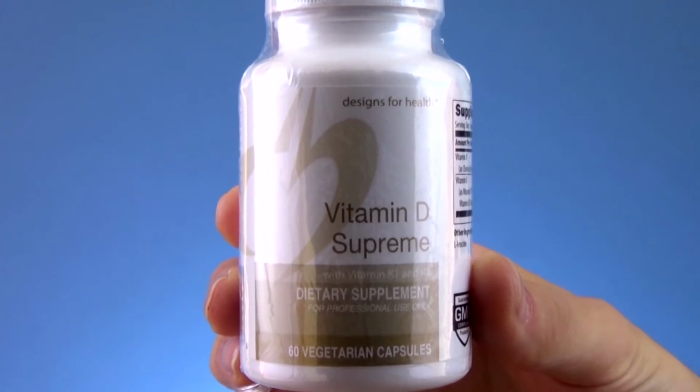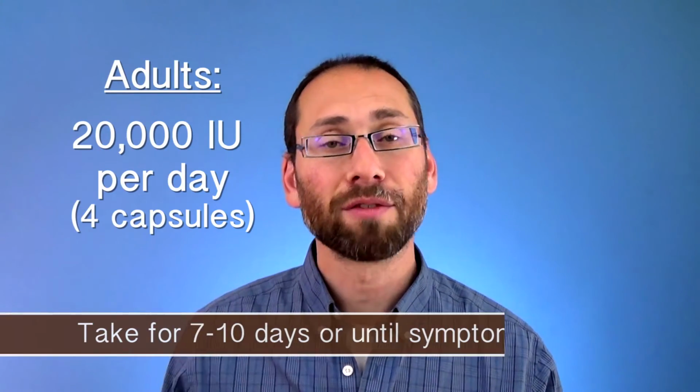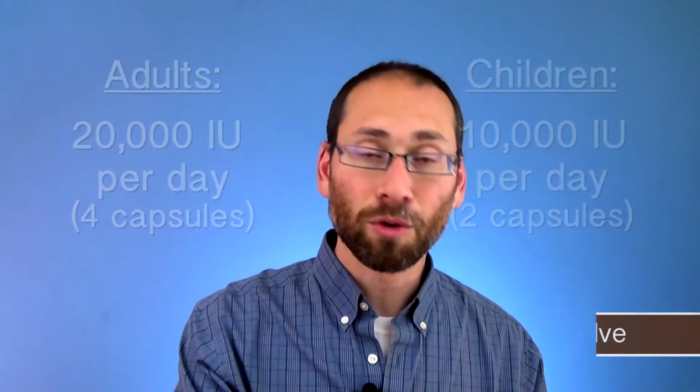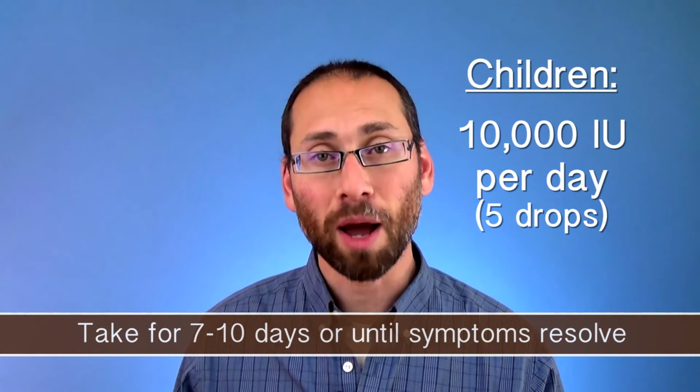And the best way to do that is with increasing your vitamin D. Vitamin D Supreme is a great product by Designs for Health. There's 5,000 international units per capsule, and we're going to have you take 4 of those per day. If you have kids that don't swallow capsules, you can use the vitamin D liquid, and that's going to be 2,000 international units per drop. For those kids, you're going to do 5 drops.